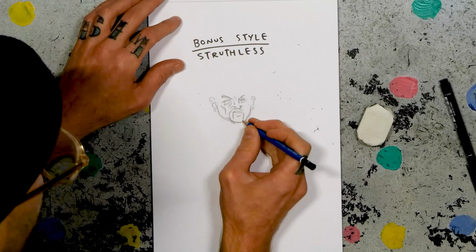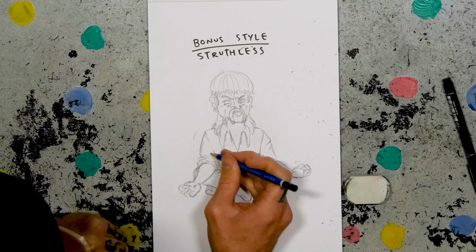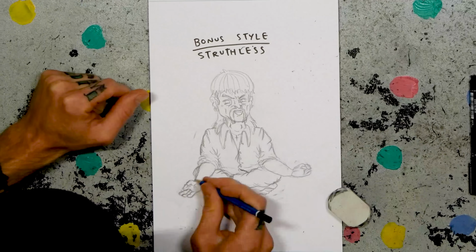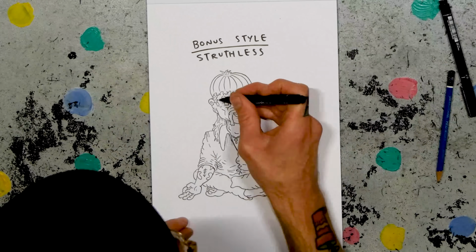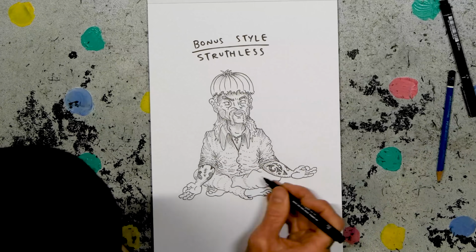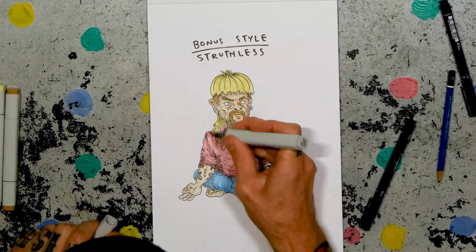Gonna chuck in a bonus style, big surprise if you've seen these videos before, by me, Struthless. Given that Joe has been a bit of a relief from all the chaos, I'm gonna combine him with another trend that's a relief from all the chaos, meditation. I'll scrunch up his face, nice wrinkles, cartoonish hair, have him sitting all namaste-like, colour him in all blotchy.